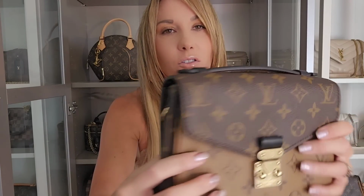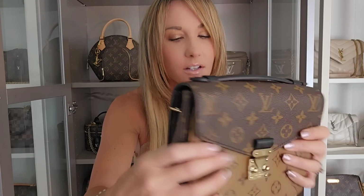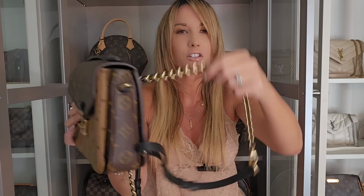And in my upcoming review that will be released within the next few days, I'm going to show you guys mod shots of how this looks on the body. As you can see right here, they added these little D-rings, so you could use any type of strap that you want to use. Not only these put together to wear as a much more elegant bag, also you could wear this chain strap with the leather to wear as a crossbody.